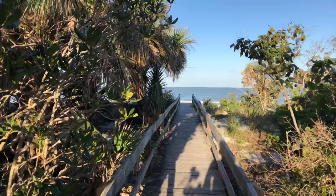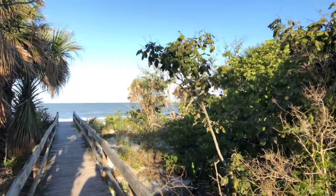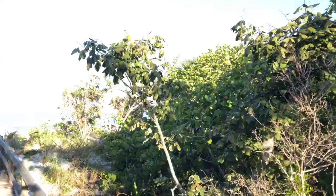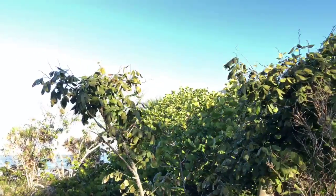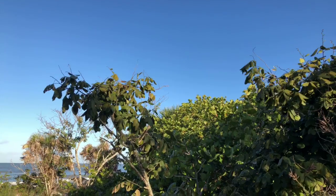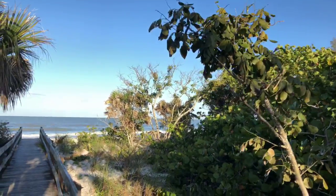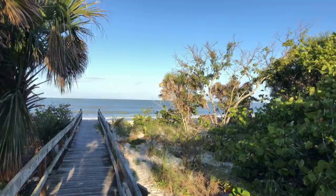Beautiful, beautiful Thursday morning. Big change from yesterday. Partly cloudy, mostly blue sky right now. There we go, blue sky. Bit of a breeze out there, still a pretty rough surf.